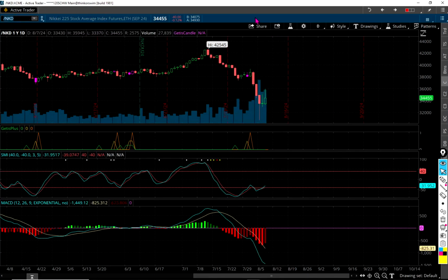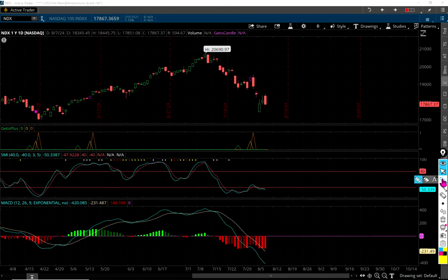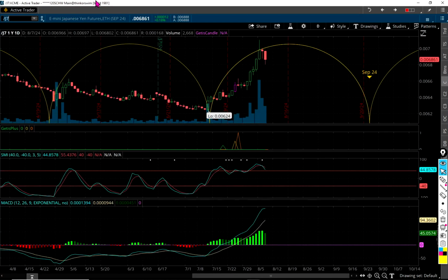We'll look at the NDX here real quick, the NASDAQ. Today looked very much like the rest of them, down day. Yep. Wow, just getting mashed. Okay. Let's look at what's going on with, I think it's J7. Yeah, there's the yen. What's the yen doing? Yeah, the yen had a down day too, big down day. Okay. So that's up there chopping sideways and kind of losing a little bit of steam.